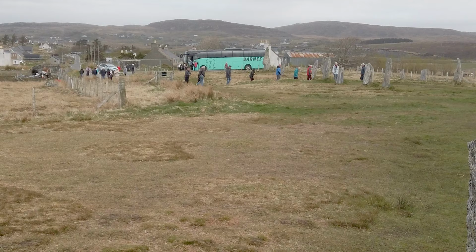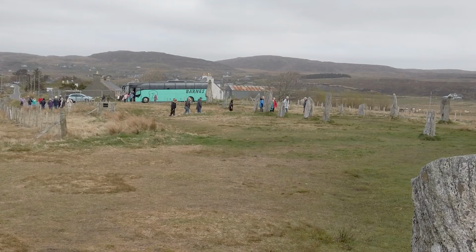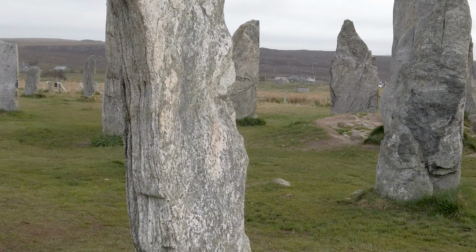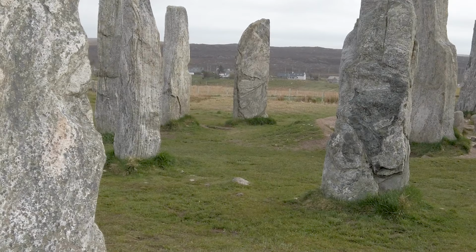The downside about this place is it's very popular with tourists. So I think what I'm going to do now is try and grab some details, some close-ups of the rock, because some of the rocks have got very interesting texture to them. So I'm going to try and do that, but try to find some interesting compositions.